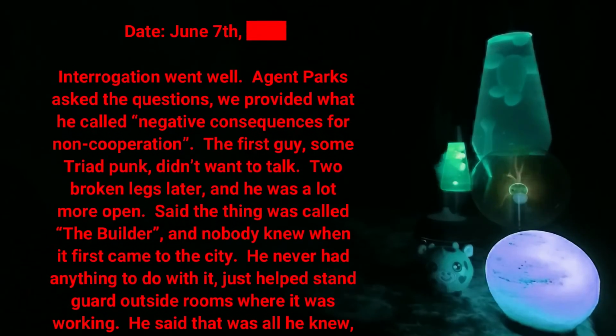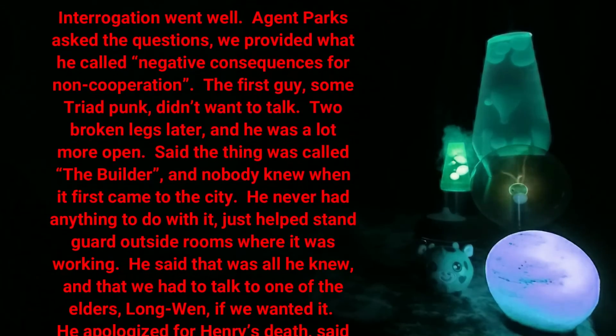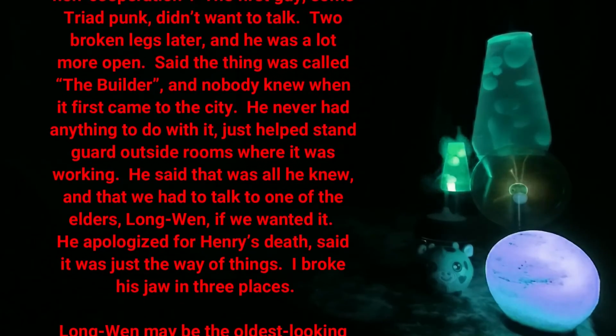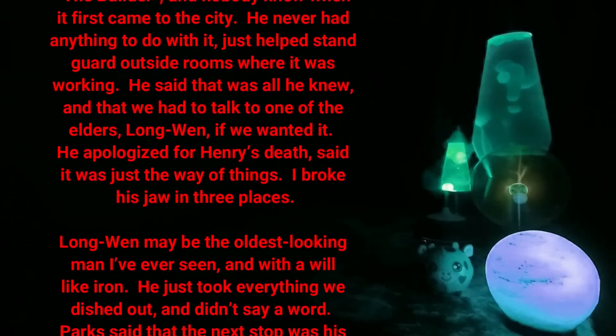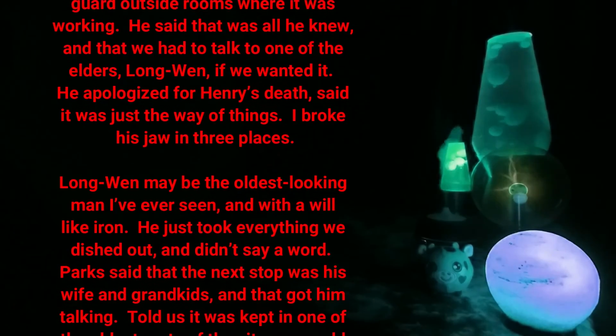Said the thing was called the Builder, and nobody knew when it first came to the city. He never had anything to do with it, just helped stand guard outside rooms where it was working. He said that was all he knew, and that we had to talk to one of the elders, Long Wen, if we wanted it. He apologized for Henry's death, said it was just the way of things. I broke his jaw in 3 places.